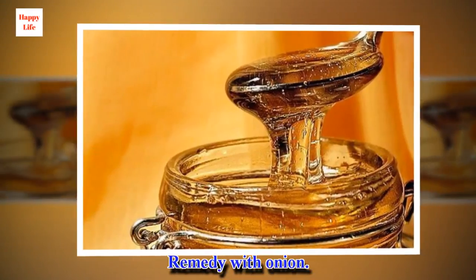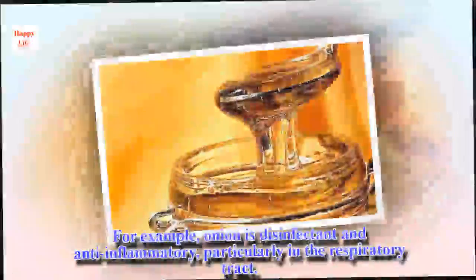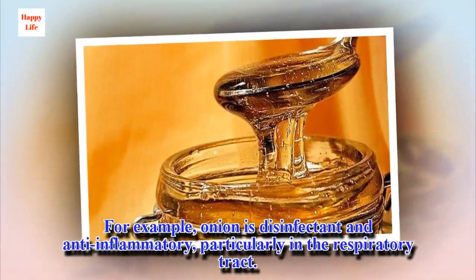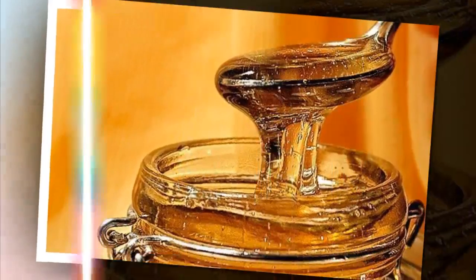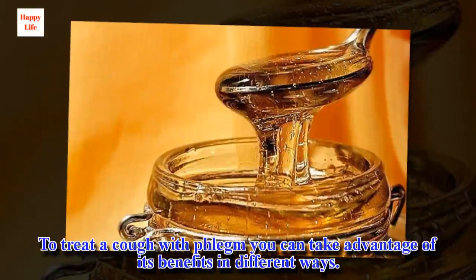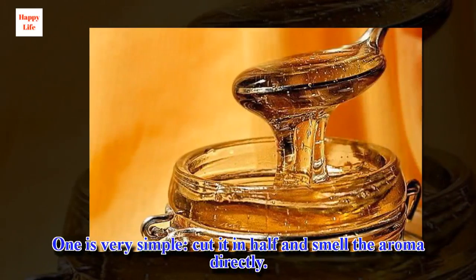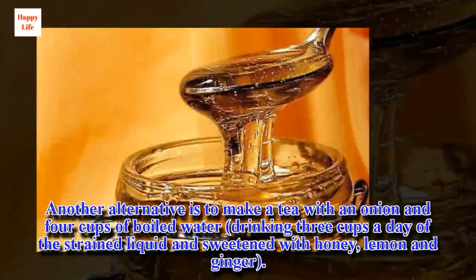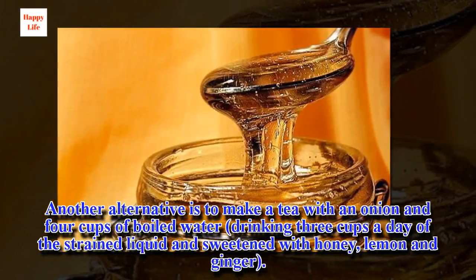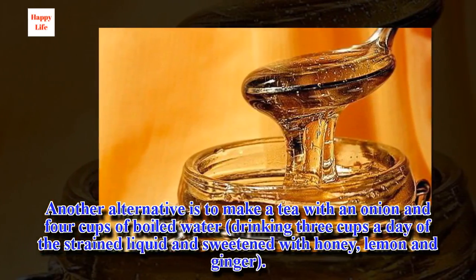Remedy with onion. This vegetable has more than one health benefit. For example, onion is disinfectant and anti-inflammatory, particularly in the respiratory tract. To treat a cough with phlegm, you can take advantage of its benefits in different ways. One is very simple: cut it in half and smell the aroma directly. Another alternative is to make a tea with an onion and 4 cups of boiled water, drinking 3 cups a day of the strained liquid and sweetened with honey, lemon and ginger.